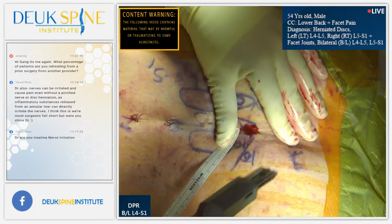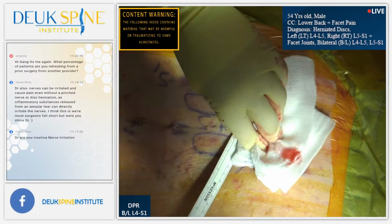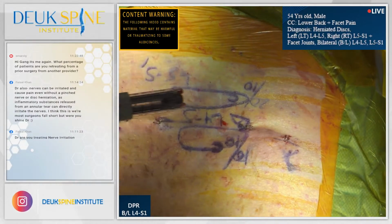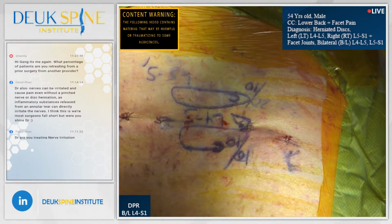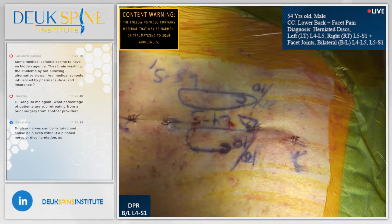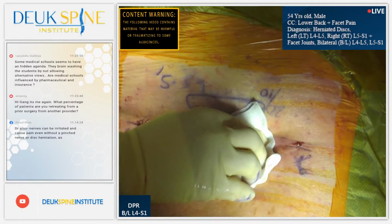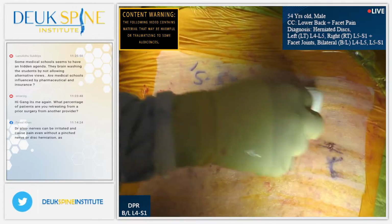The disc accounts for about 85% of chronic back pain. The facet joint accounts for 10%. Together, discs and facets account for 95% of chronic back pain. So if you know somebody with chronic back pain who has had it for more than 6 weeks, they most likely have disc pain and could have facet pain.